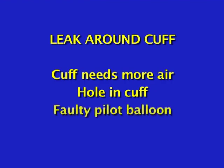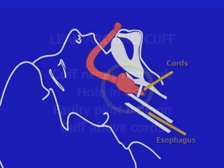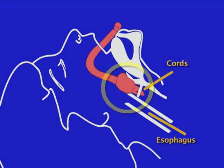A leak around the cuff can be caused by the cuff needing more air, a hole in the cuff, a faulty pilot balloon, or a cuff above the cords. In the case of a cuff above the cords, the risk of an unplanned extubation is high.